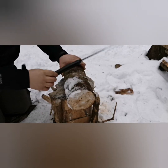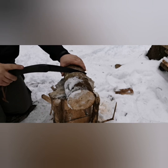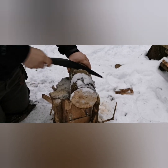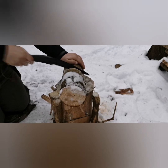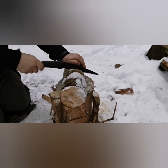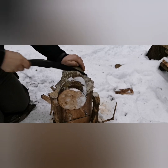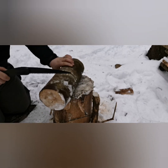So you can see I've switched saws. I've switched from the big saw to using the Laplander. I just find it's easier to do smaller cuts like this with a smaller saw. So you can see I'm just rotating the log round. I've done a few strokes and got a couple of inches deep into the log. Just keep rotating that round. And if I've cut it straight, it should marry up with where I've cut it originally, where I started to saw originally, sorry.